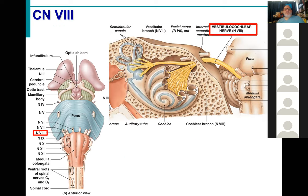All right. Excellent. Cranial nerve 8. Functional type. What was the name? Let's do name first. What is the name? Vestibulocochlear.